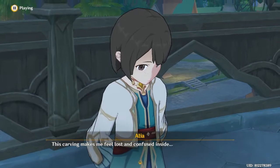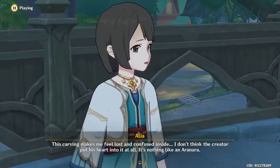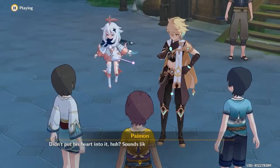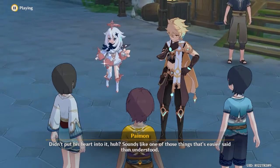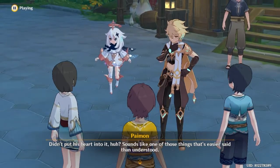This carving makes me feel lost and confused inside. I don't think the creator put his heart into it at all. It's nothing like an Aranara. Ooh, didn't put his heart into it, huh? Sounds like one of those things that's easier said than understood.